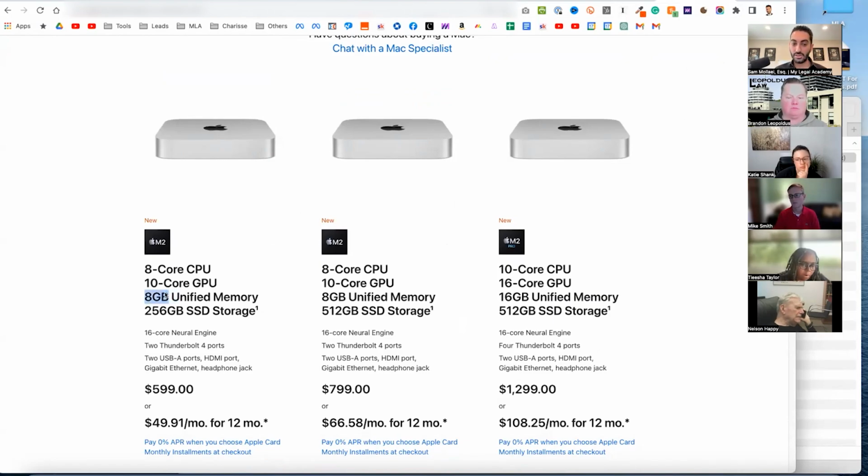Another thing to keep in mind is the amount of memory. Memory is basically how many apps you can have open and how fast they're operating. 8 gigs is good enough as long as you're on an M2 chip.